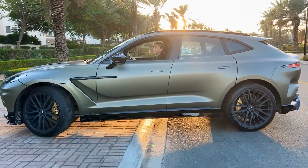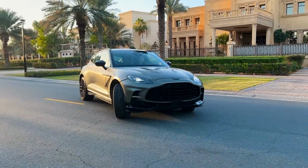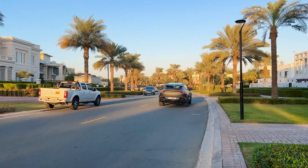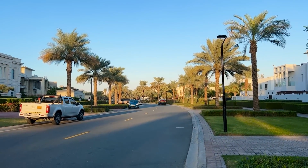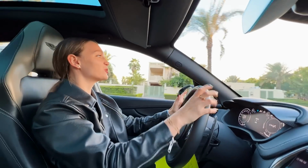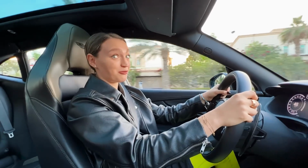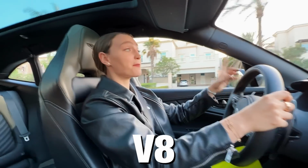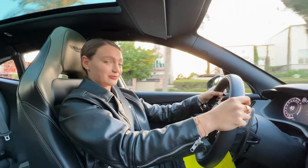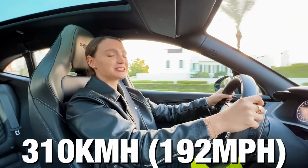Oh my god, I'm so excited! Now the most exciting and the most important question is, what is under the hood? So we have a 4-liter twin turbo V8 that produces 707 horsepower. You know what the top speed of this thing is? 310 kilometers per hour.